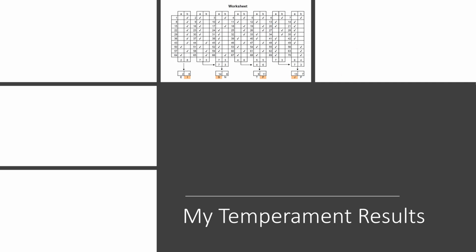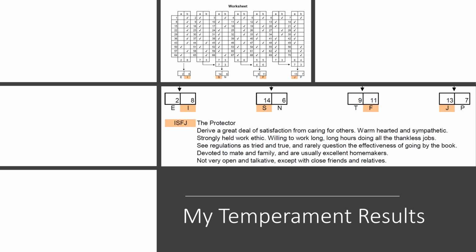So here are the results from when I took the Keirsey survey and a closer look. My results, I ended up with I, S, F, and J, which put me under the guardian temperament category. And my subcategory, given the letters I got, is the protector. Now, while the book had a lot more descriptions and characteristics of what a protector is, here I picked out what stood out the most and made more of a connection to my own personality. So I'll just go ahead and read them.